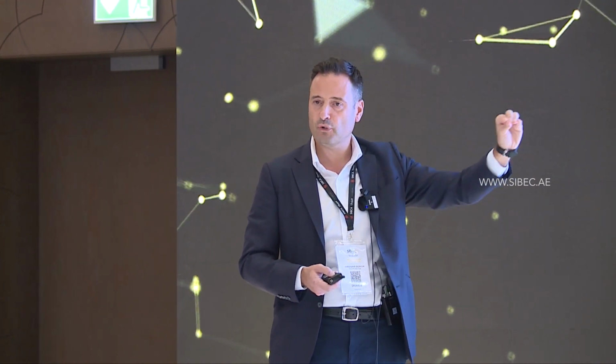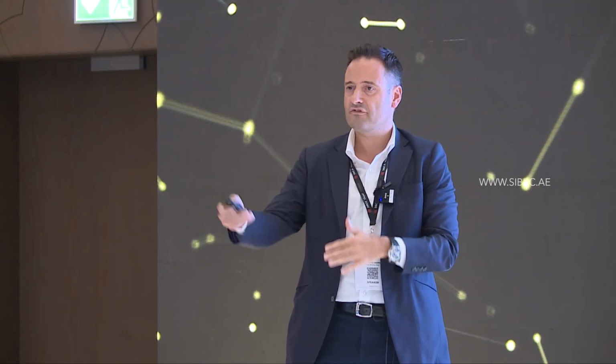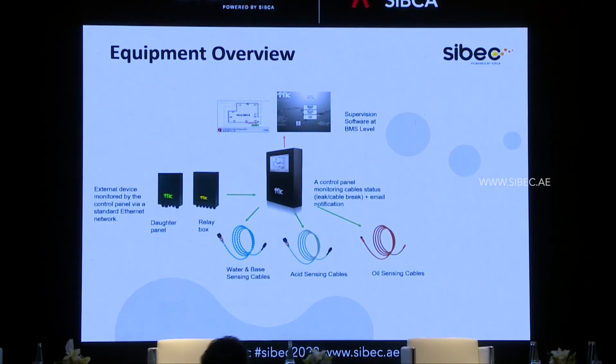We have a standalone plug and play system. Recently we took one project for ADNOC to protect containers with a standalone system: one standalone panel with a tailor-made sense cable length of 30 meters to protect the container. They have a cooling system, and we install the sense cable there. That's the overview of the system itself.